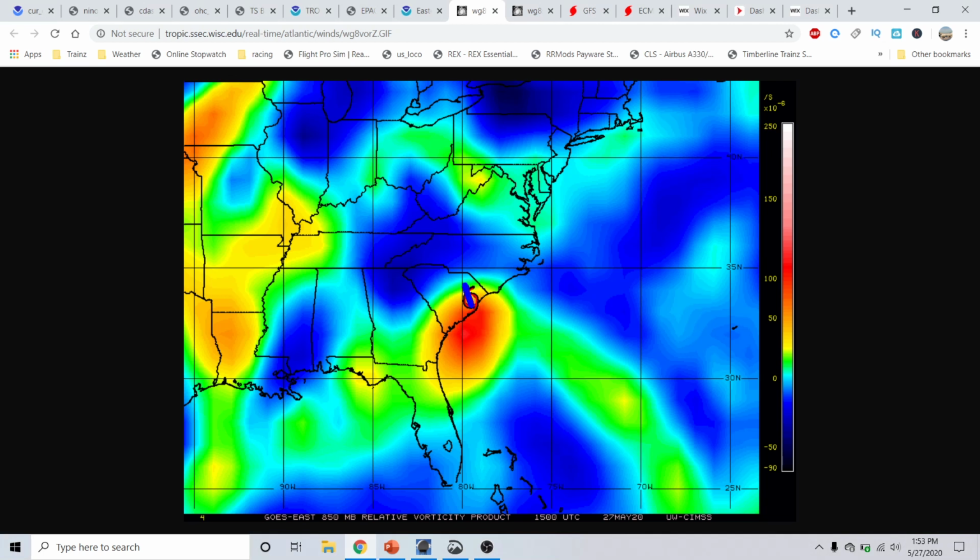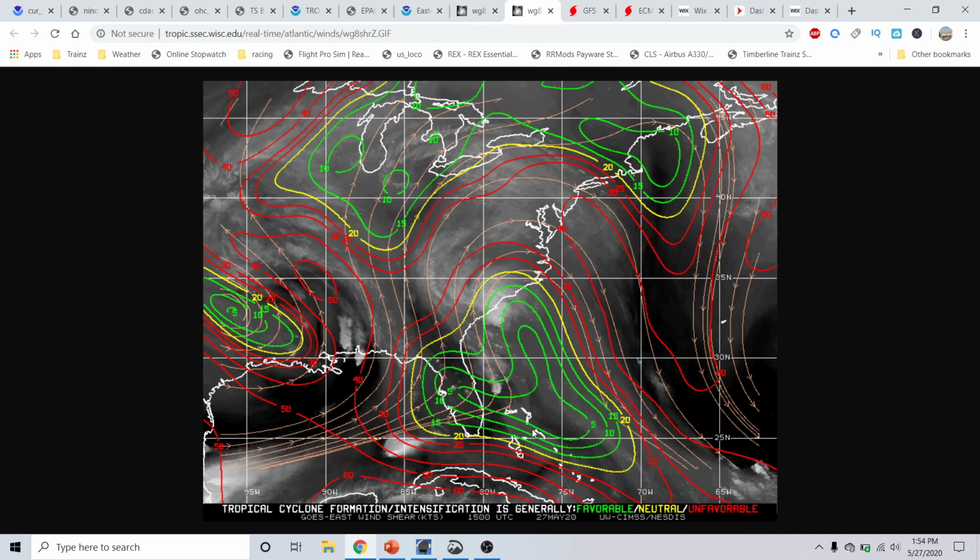That will continue to drift off towards the north today, but we're finally taking a more northerly turn and affecting Virginia and West Virginia over the next couple of days or so. And if we take a look at one of the reasons why Bertha was able to form relatively quickly here, it was because of the way that our shear vectors are right now.